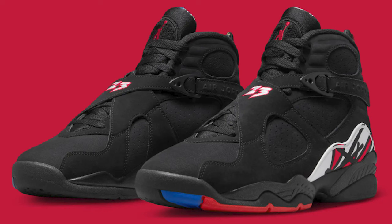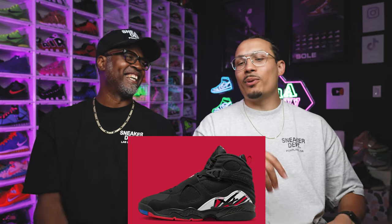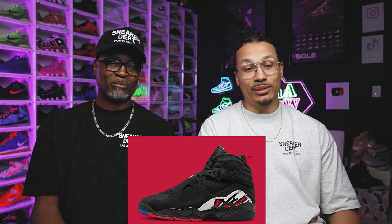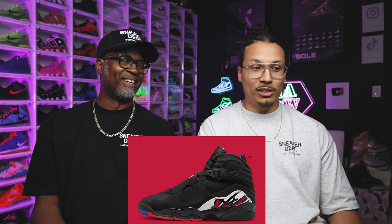Right. Okay. Last and final one. Classic OG. I need these in my life. Air Jordan 8 playoffs. The thing about the 8 is you got to get two pairs. These? Oh, yeah. We need multiples. I remember when we got these way back. What was that? 2007? Oh, yeah. Back in the day. And then the retro came out again like 2012 or 13 or something like that. We got those too. But the 2007, from then on, the memories.